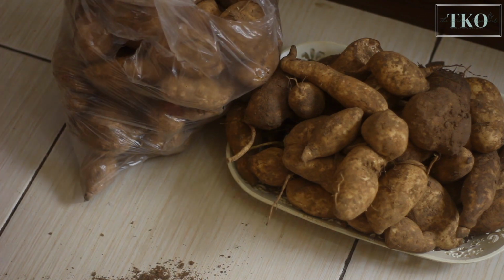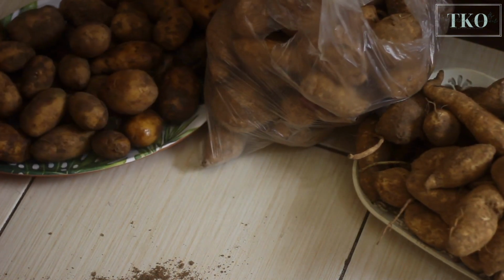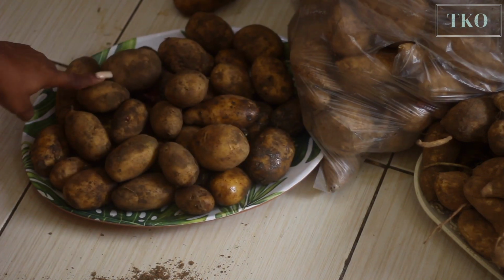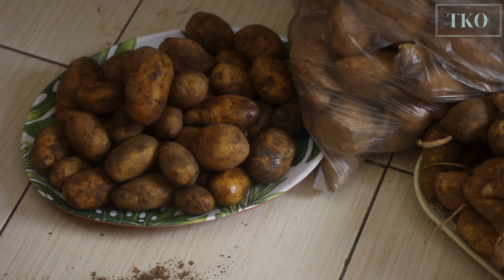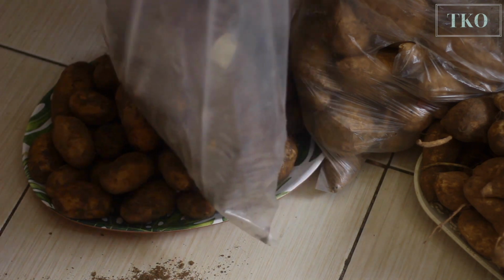So would you believe that this cost the same price as the Irish potatoes I initially showed you? Putting them side by side, the comparison, like I said, is unmatched. And maybe now it has given me a clearer perspective of Irish potatoes and sweet potatoes and how they cost them.